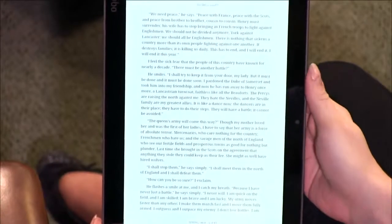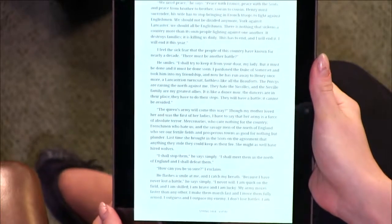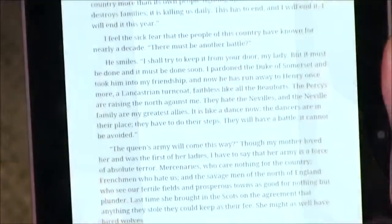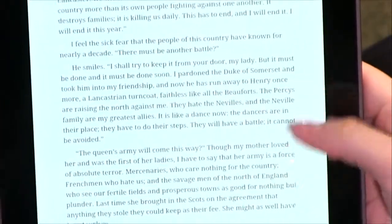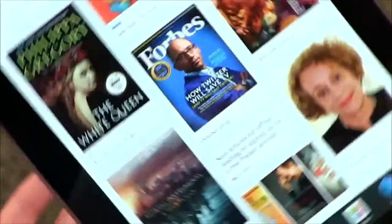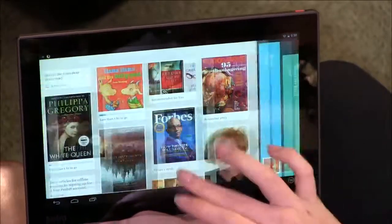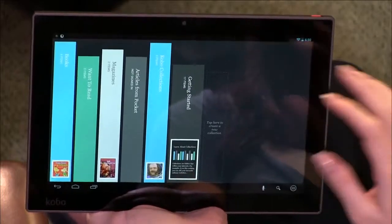I really like the screen. It's a 2516 by 1600 resolution screen, which is comparable to the HDX 8.9, so about the same as that. And even though this one is 10 inches, not 8.9, it looks good. You really don't see the pixels. It looks very, very nice and clear and crisp. Really easy to read books on here. I like the fact that you can access the Google Play Store on here as well. Because now we're thinking this is an Android tablet as much as a reading device. Exactly, but they're definitely focusing on reading.